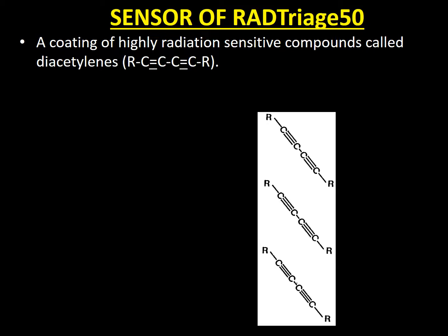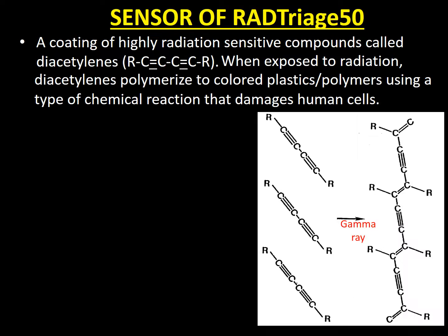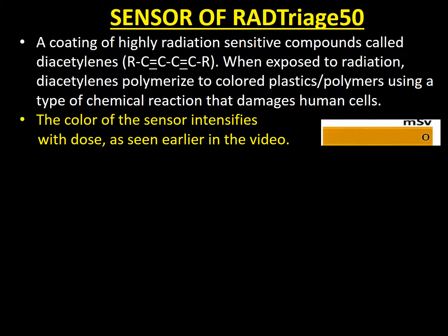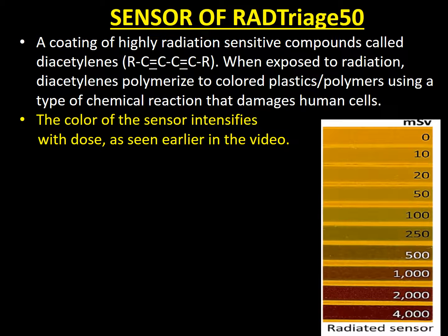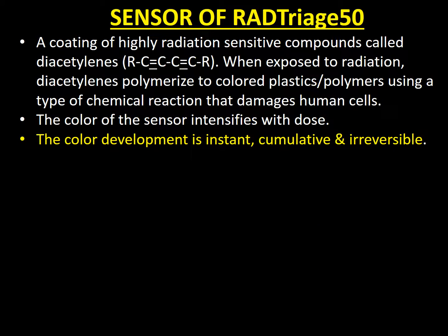The sensor of RADTriage is a coating of highly radiation-sensitive compounds called diacetylenes. When exposed to radiation, diacetylenes polymerize to colored plastics, polymers, using a type of chemical reaction that damages human cells. The color of the sensor intensifies with dose, as seen earlier in the video. The color development is instant, cumulative, and irreversible.